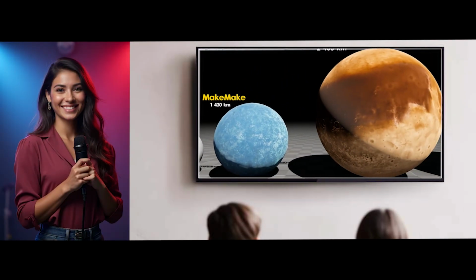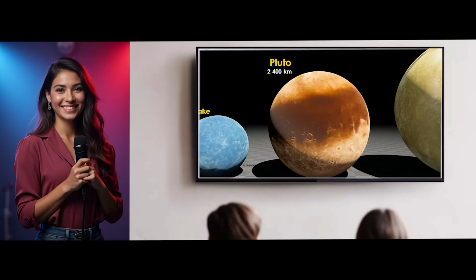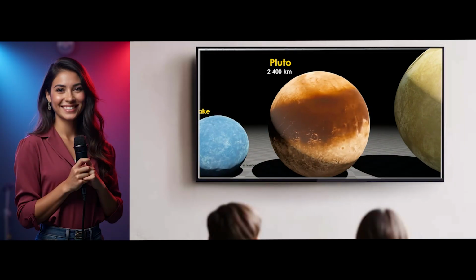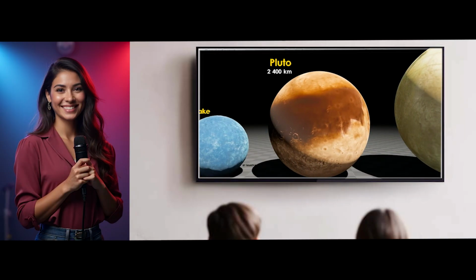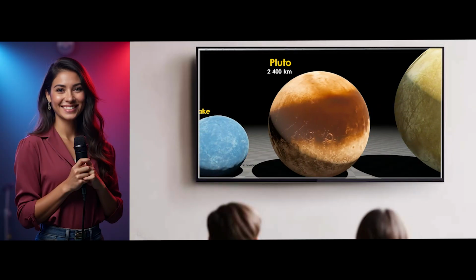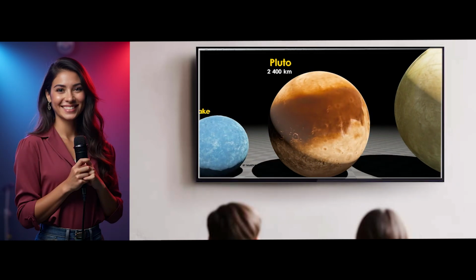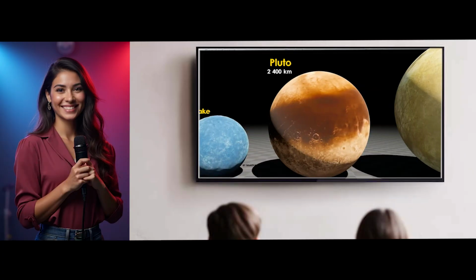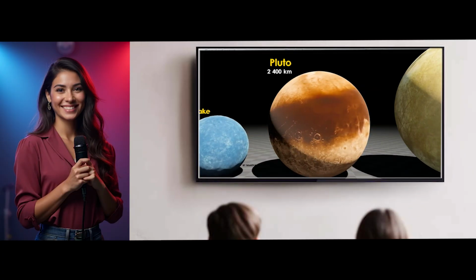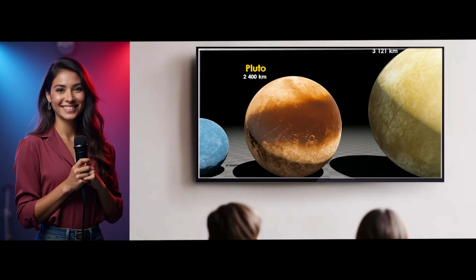And now, we arrive at Pluto, everyone's favorite and much debated dwarf planet. With a diameter of approximately 2,400 kilometers, it once held the title of the 9th planet in our solar system. It's a complex world, boasting towering mountains made of ice and vast plains covered in frozen nitrogen. Those ice mountains on Pluto are actually made of water ice, but it's so incredibly cold out there that this ice is literally as hard as rock.